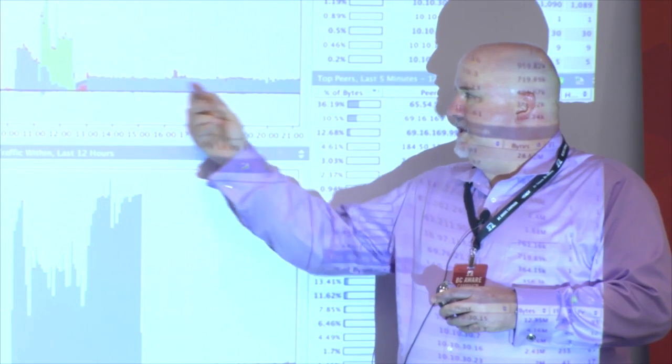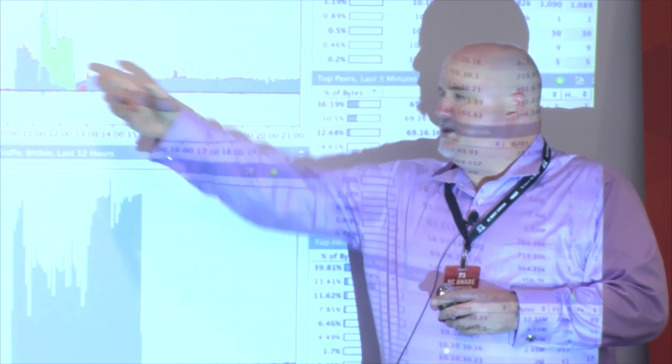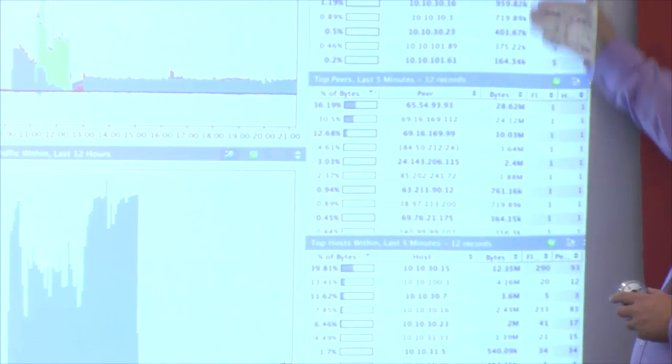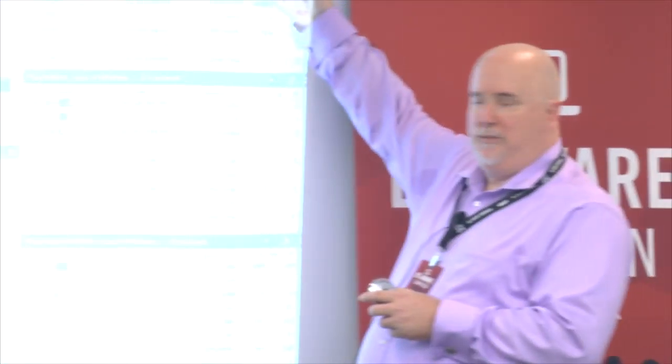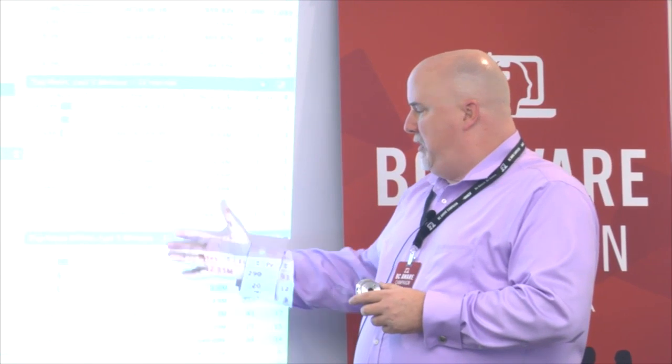And I can see that most of the time their activity is pretty regular, but I have these spikes that I might want to dig into and look at. Over here I get who are the top talkers going in and out of the user device group into other groups, who are the top peers they're talking to, and who are the top user devices talking to other user devices in that group.